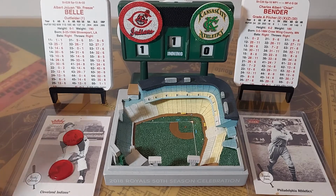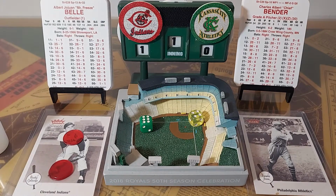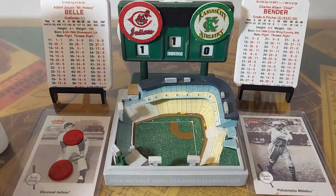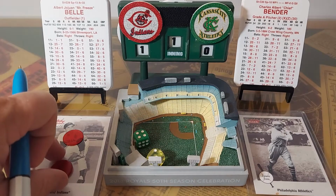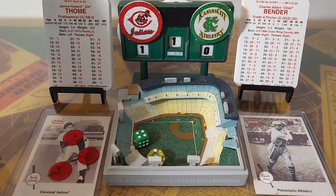Here is Albert Belle, the DH. 6-4 is a 22. That pitch is wide of the strike zone for ball 1. 4-2 is a 14, and that's a base on balls. Albert Belle takes the free pass to first. First and second for the Indians.